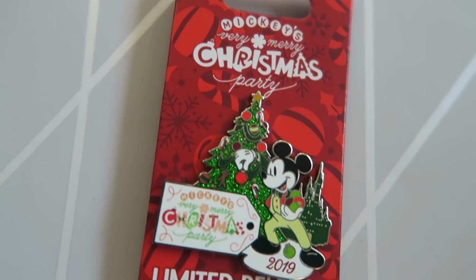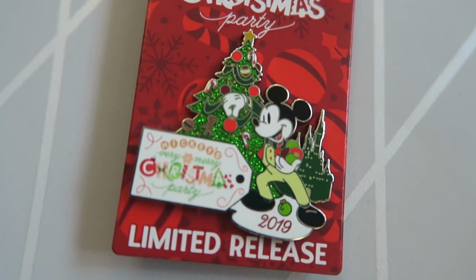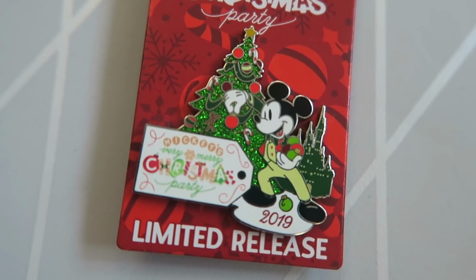So each year when they have the parties, both the Halloween and the Christmas one, they always have special pins that you can get, both regular release ones and ones for pass holders. I actually got this one. It's limited release, obviously, for the party, but it's not a pass holder one because I just preferred the design of this, and this was $15.99.